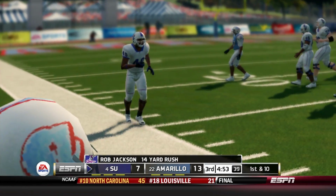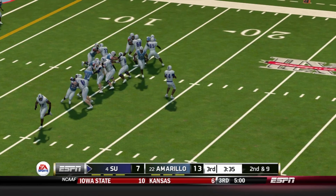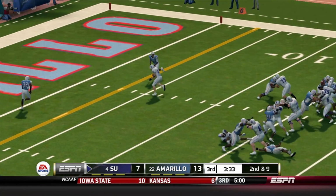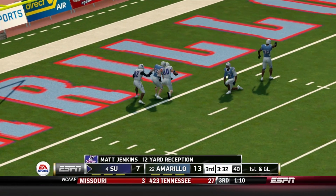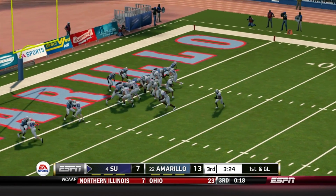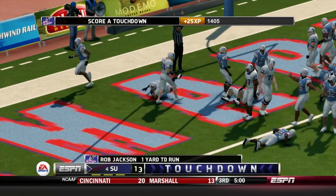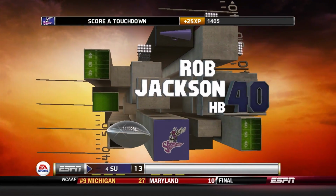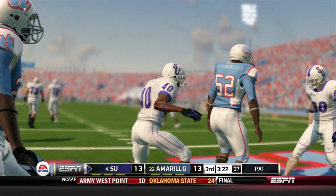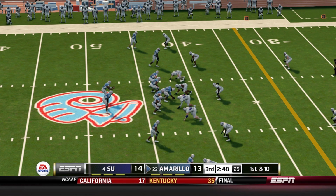It's Rob Jackson. He's going to get 14 here to go into the left side. 7 rushes for 28 yards. It's a good average. 2nd and 9. Here's a pass complete to Matt Jenkins for 12. He's going to get stopped at the 1-yard line. Rob Jackson's going to get that flip from Kerry Ashley for the touchdown. There you go, Shreveport. There you go. It's 14-13 now, guys, late in the third quarter.